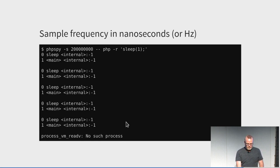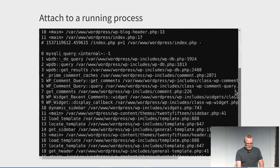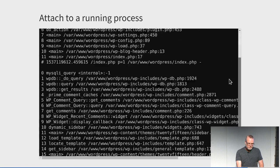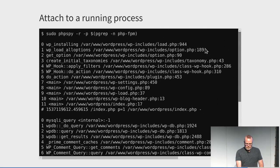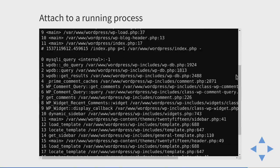It ended. This doesn't seem super useful by itself, right? Okay, so I get 5 stack traces, big deal. What can I do with that? To attach it to something more complicated, the stack traces get more complicated. This is running on WordPress. This is PHP FPM running a WordPress server, and we can look at where we are right now. So in this first one, we're in some load thing. The second one, we're doing a MySQL query, it looks like, from a get results thing.